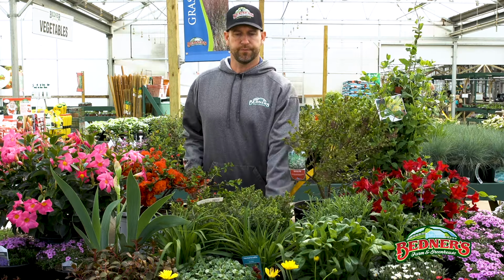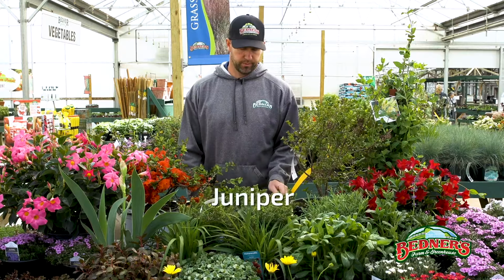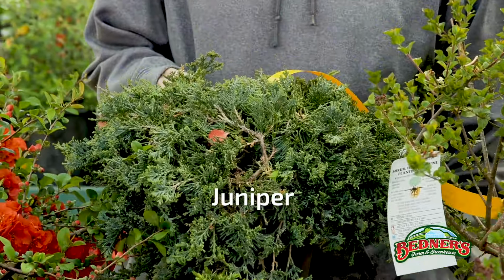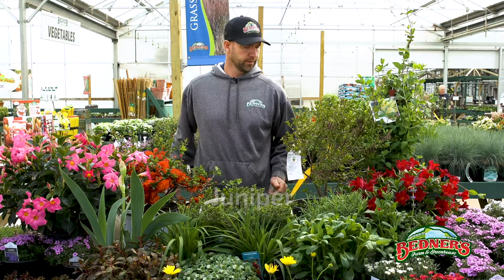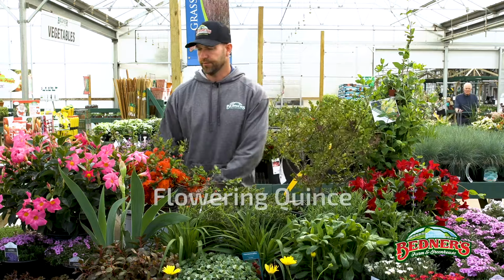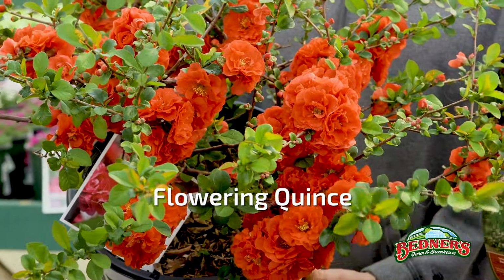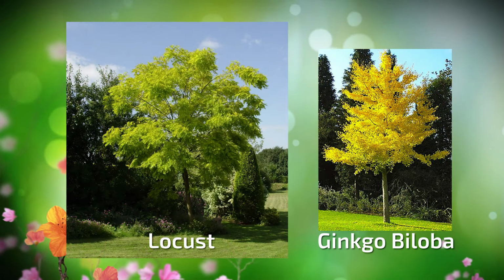Some shrubs to talk about for some dry areas would be some ground cover junipers, like this Shore juniper and Blue Rug junipers, which are nice because they'll go out about 5 to 6 feet, so they'll cover a large area. Some more upright shrubs that flower would be your lilac and your flowering quince, which is really nice because you have an awesome flower on it. Some trees to consider for dry areas would be red oak, bur oak, English oak, some various pines, different juniper trees, ginkgo biloba, locust trees, and any native tree that you see growing in the woods is very adaptable to any of the growing conditions that you may have.